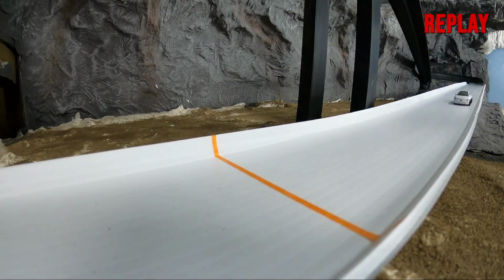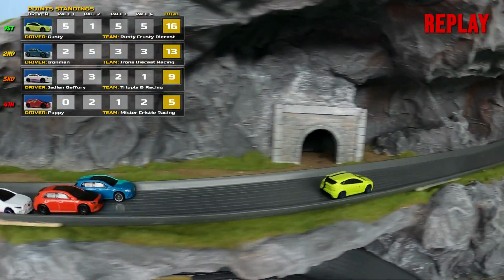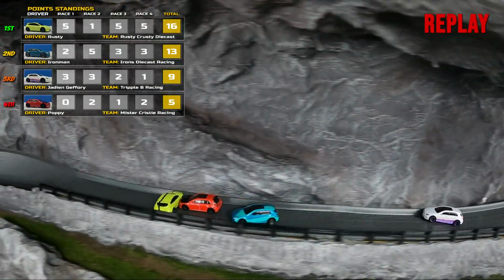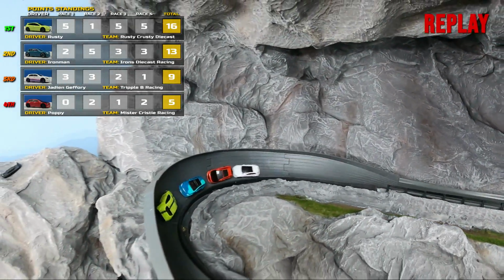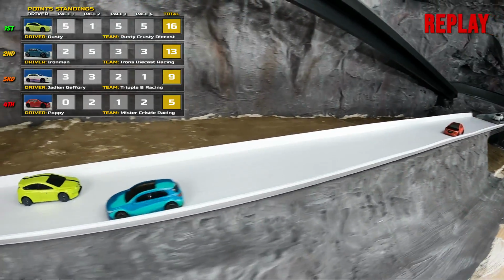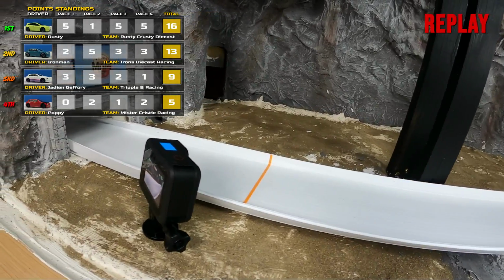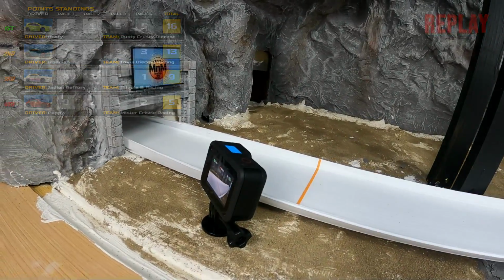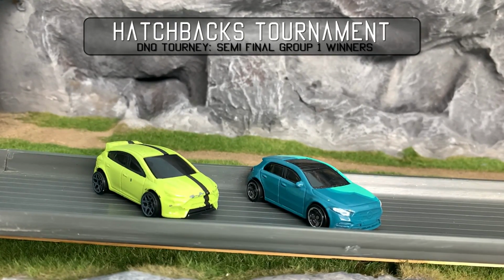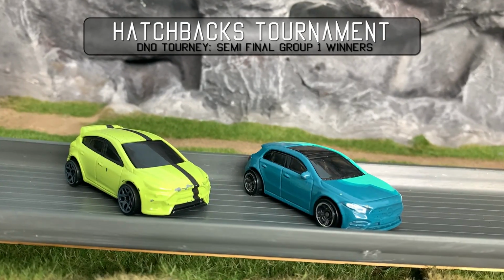Not able to get there in time, but it doesn't matter. Rusty and Iron Man are moving on to the finals. Great performances from Poppy and Jaden, but it looks like their run is over. Here's another look at our first 2 finalists, Rusty from Rusty Krusty Diecast and Iron Man from Irons Diecast Racing. Stay tuned, semifinal group 2 is happening right now.